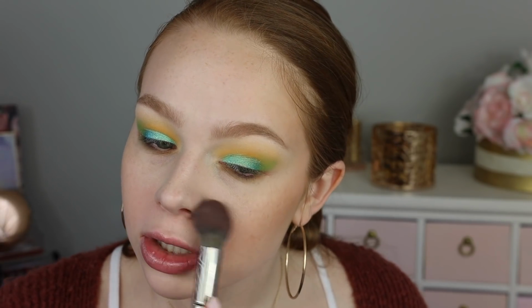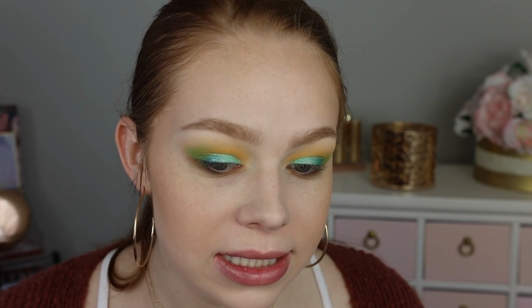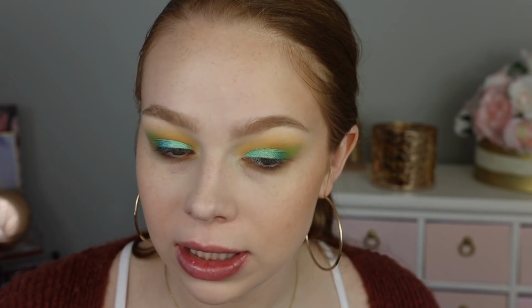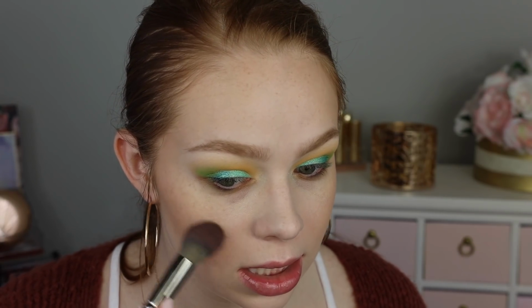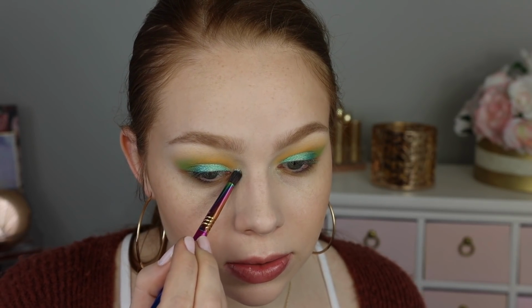These almost look a little bit more sparkly than Lethal shimmers normally do, but at the same time, I got so much more fallout. I don't know if you can see it all right there. Definitely a ton of sparkles all over my face. So I think I would use a glitter glue next time. Lastly, I'm gonna dip into this shade right here and pop that on the inner corner.